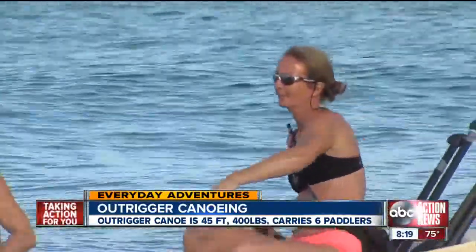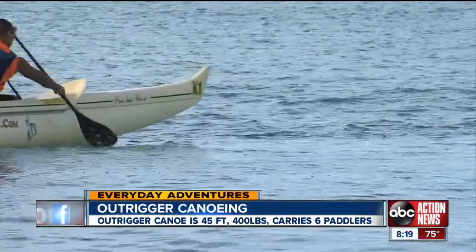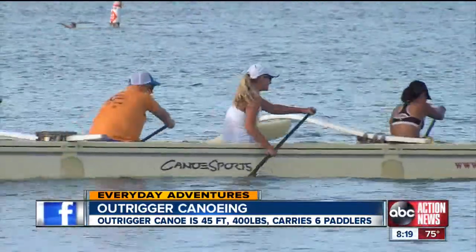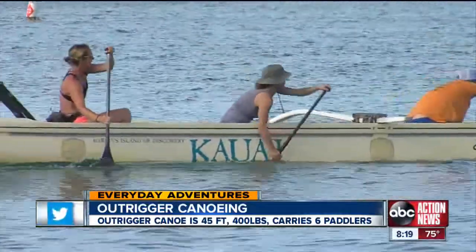Now, Karen, you're a paddleboard instructor, but you also work with newcomers in these outrigger canoes. Just how difficult is it? I find that outrigger canoe is actually a little bit easier than stand-up paddleboarding, because the balance aspect of it is out. So people don't have the same kind of fear they would have falling in. What's the learning curve on this? Very quick learning curve.